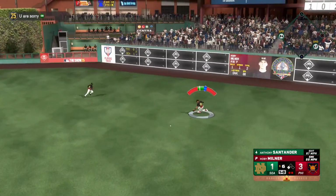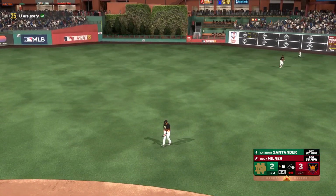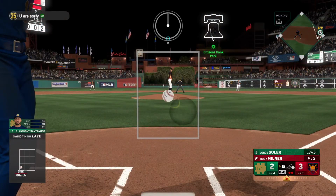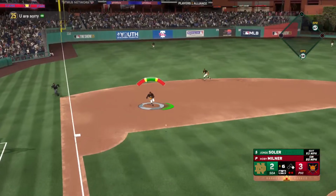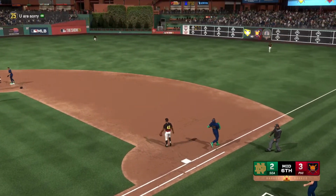Swing and a liner, base hit out into right center field. The run comes in to score from second, and it's an RBI single. It's 3-2. Runner at first with 2 away. And now the right fielder, Jorge Soler. This to third. Throw over to Robinson, and the inning is over.